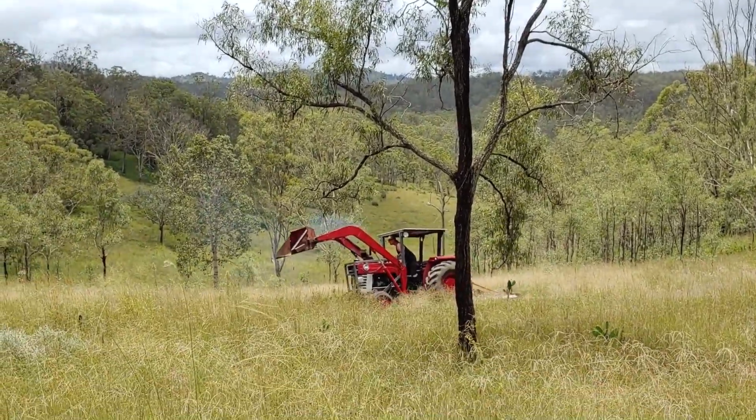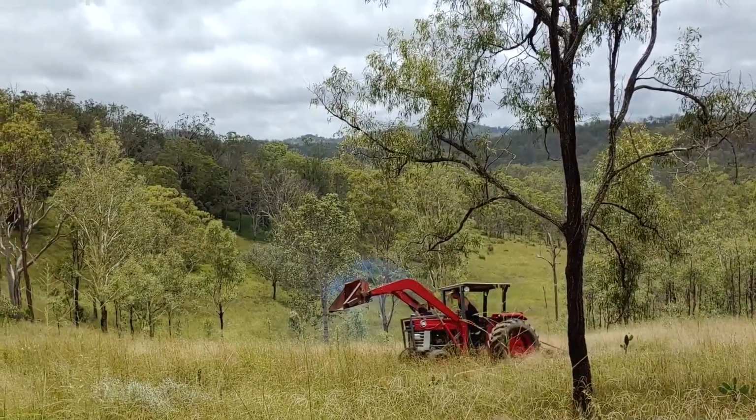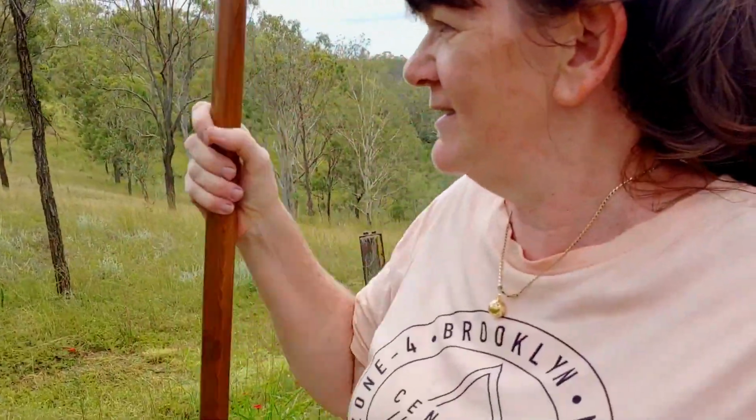We just went down there. Looks like it's too steep, so just heading back. Need to abort that mission. That job is a little bit too risky.